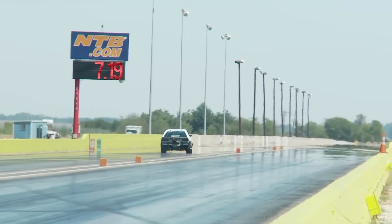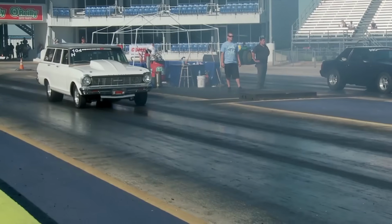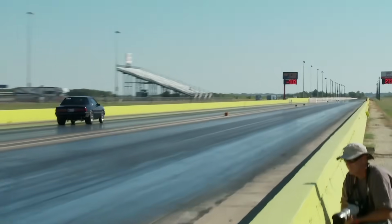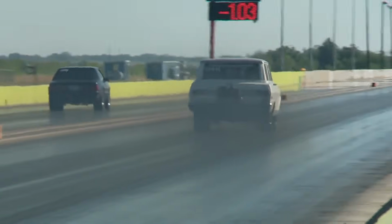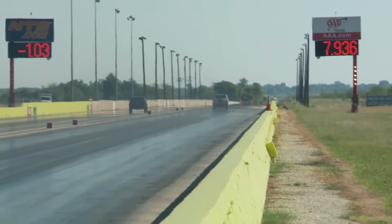Tim Reed finally got his Pinto into the 7s with a 7.99 second pass, and then Rick Prospero answered with his own 7-second pass, a 7.93. The question is, can Rick keep it together for the rest of Drag Week?